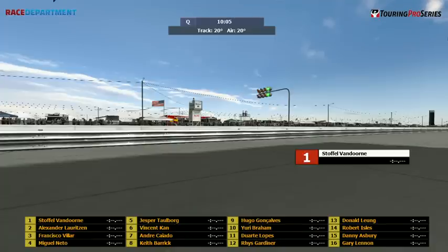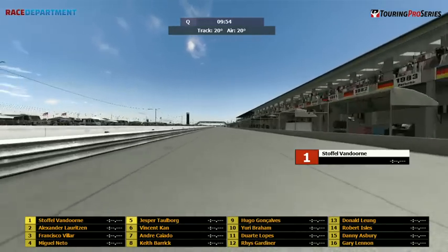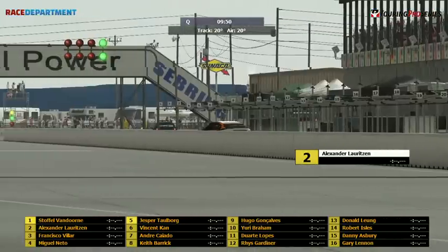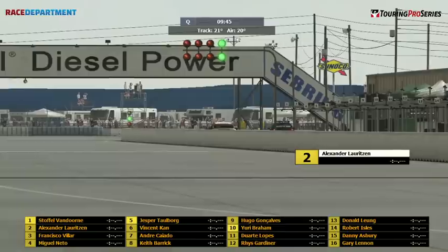Okay, there we go. Because I don't think Lauritsen is quite there at the moment. He's still a bit of a rough diamond and needs a bit of tender loving care to get the full amount of pace out of him. Absolutely, the raw pace is there, but the results have not been coming. Apart from, of course, that win, in rabbit ear commas, at Laguna Seca.